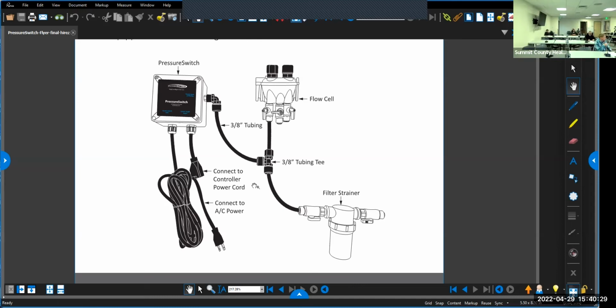Got a question. How can we integrate a flow switch or pressure switch to interrupt power to chemical controllers or feeders that work on 115 volt AC? Most pressure switches and flow sensors are low voltage. Okay. So this one I have up here is a 115. So that's a standard 115 plug, and maybe they're talking about on the relay side potentially.